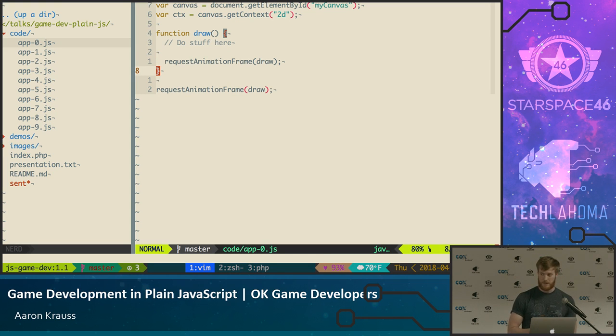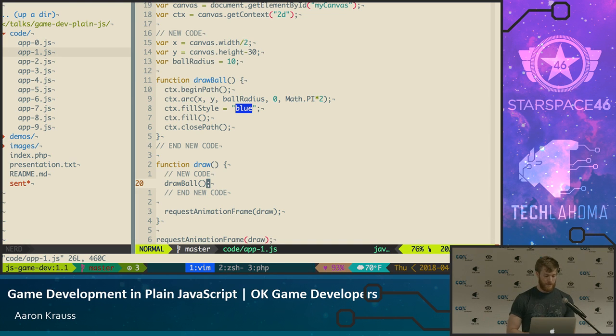So the first thing we want to do with Pong is actually draw a ball. So we'll step through that. Every bit of each file is going to be adding on to itself. It's the same file. We're just adding on new code. I've tried to break it out to where it says new code and end new code, so you can see what we've added. At first we've got some variables here. We're going to track x and y. These are 2 variables that will track the center of where the ball is going to be. We set the x equal to the width of the canvas divided by 2, and we set the y equal to the height of the canvas minus 30 pixels.